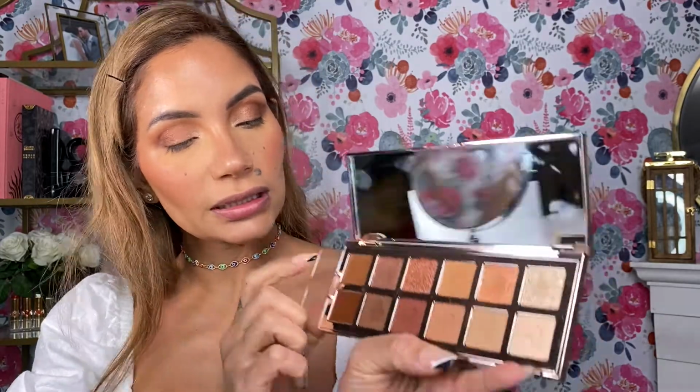Out of all of the shimmery shades, this is definitely the one you want to be the most careful with because it likes to spread and fly away. You guys, this eyeshadow palette, I am loving my eyes right now. I'm going to go in with this eyeliner situation. I'm just gonna run that cream eyeshadow down, and this one is called Abundance.